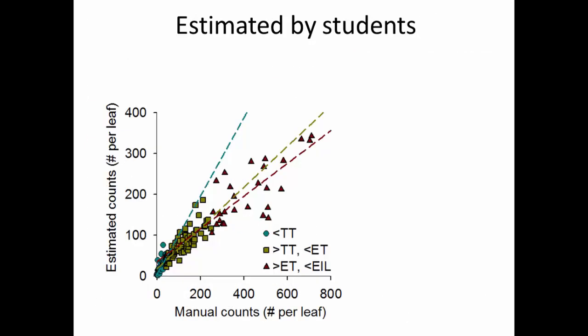Now let's see how the students did, the 41 students that have never counted soybean aphids before. So I split these up into something that's more meaningful for management decisions. So we have the TT, which is tally threshold to economic threshold, which is 250, so that's 40 to 250 aphids. And then I broke it up into anything above economic threshold to the EIL.